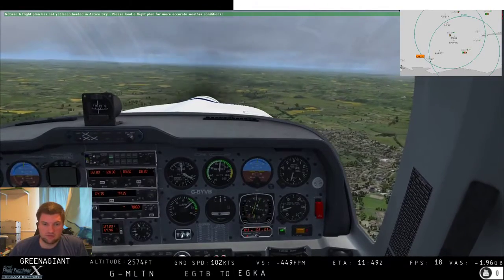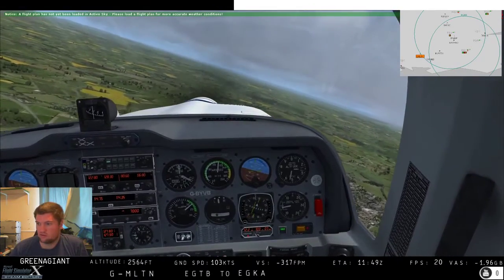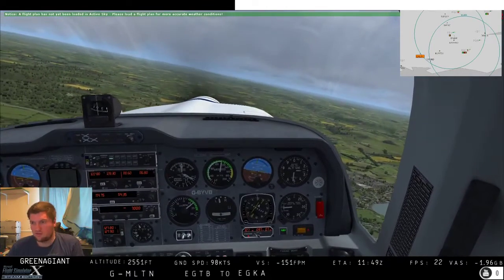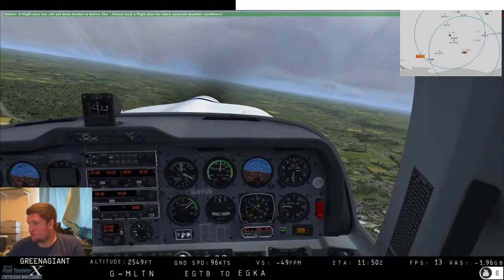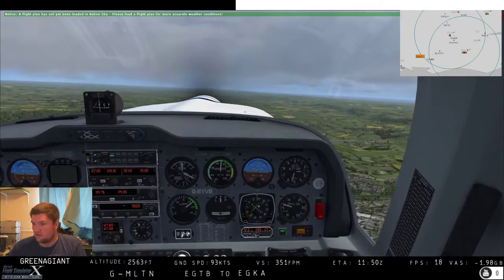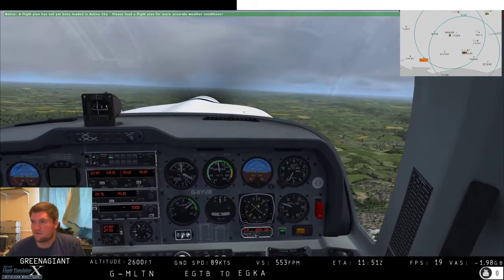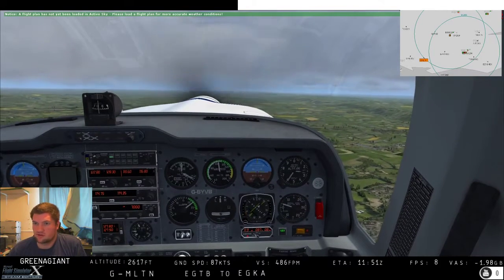And you see we're drifting more and more off course. So it must be a reasonable wind. Actually, look at the wind. Yeah, 040 15 knots. Let me just sort these screens out.